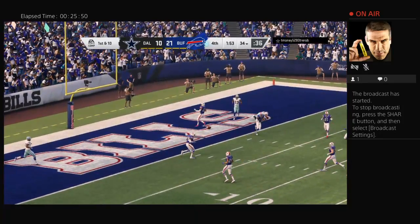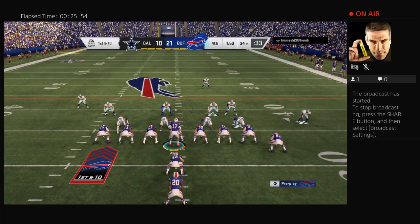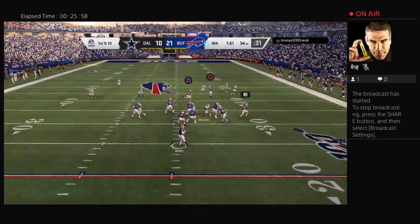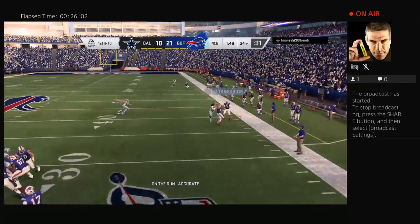And the Bills are going to get the football back. Buffalo offense ready to go for their next drive. And a few kneel downs should just about do it. Now, defensively, they do have all 3 timeouts, but very little reason to use them at this point.